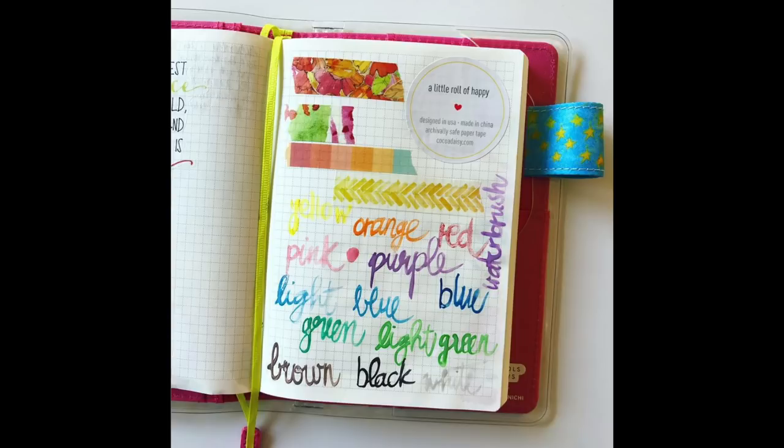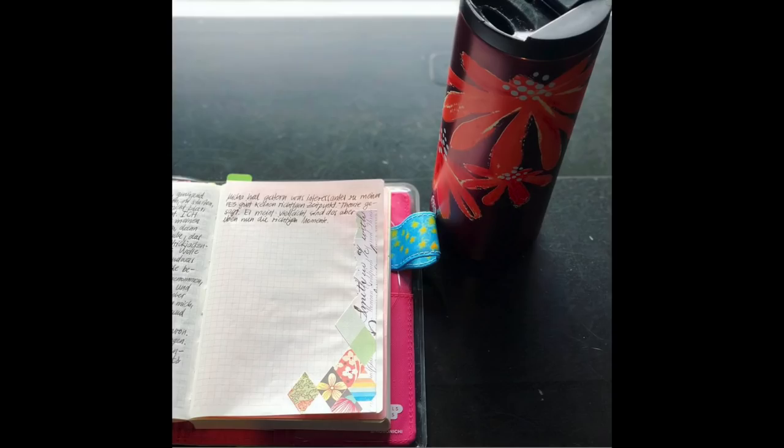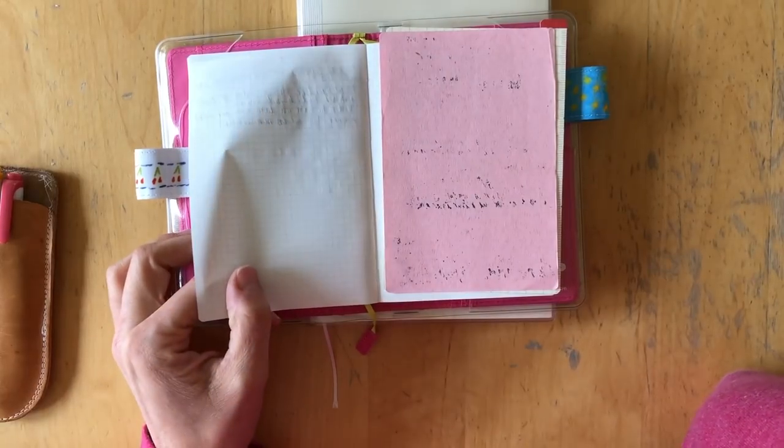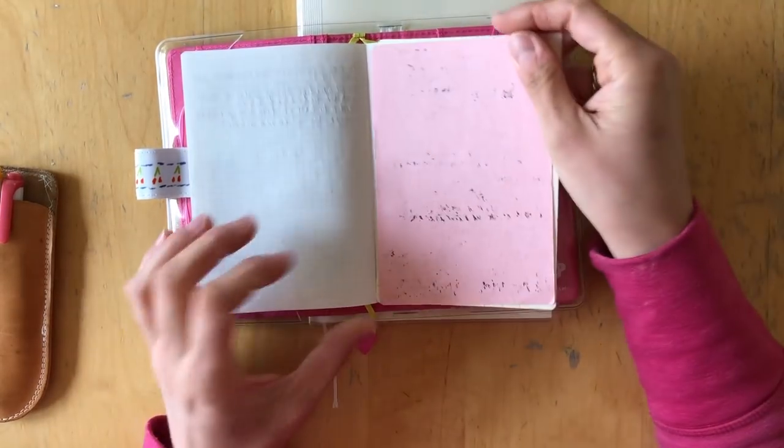I thought about using this as a quotes journal where I would write quotes every day. Didn't like it. It was frequent in the beginning and then it died down. And at that point, I decided that I would just give myself permission to stop.